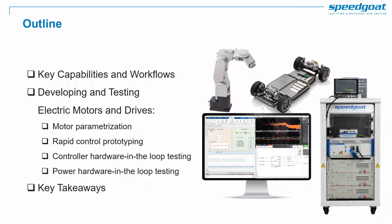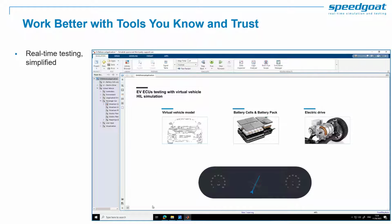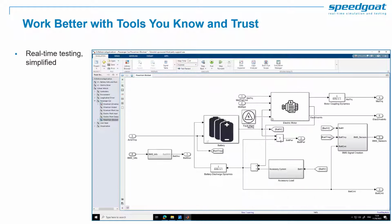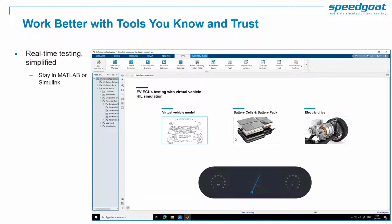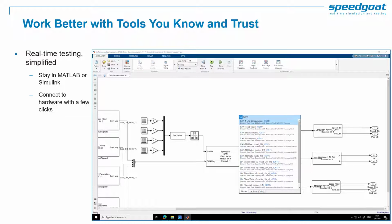Okay, let's start with the capabilities. Suppose you want to test an embedded controller of a novel traction motor using the Simulink virtual vehicle. You do that by staying in Simulink without having to learn additional tools. You configure your model for real-time execution, select the appropriate HIL simulator, and deploy your application to run on hardware directly from Simulink.